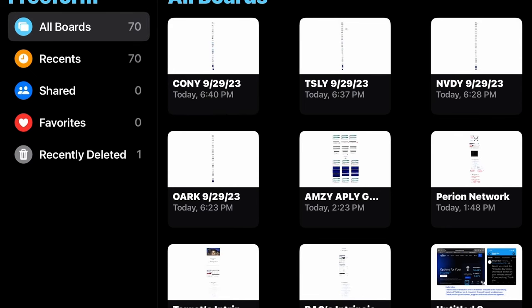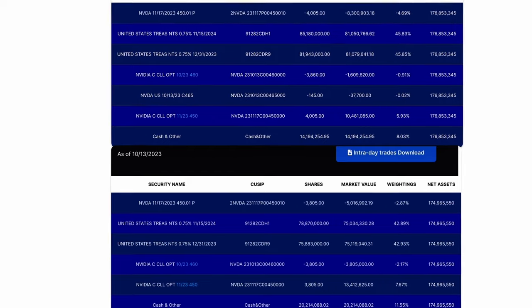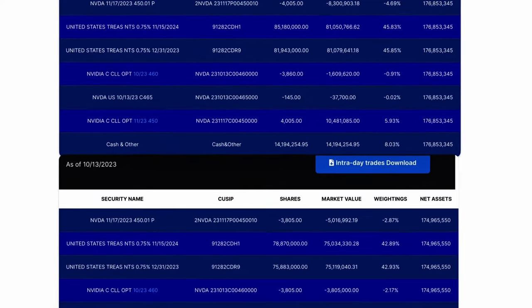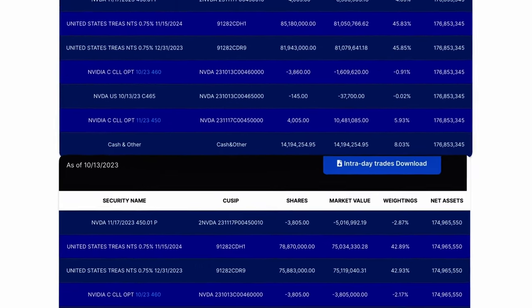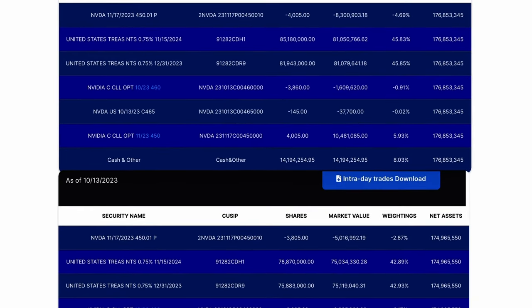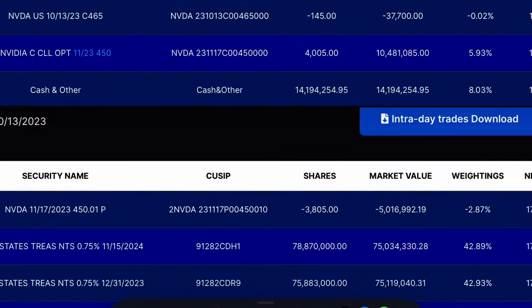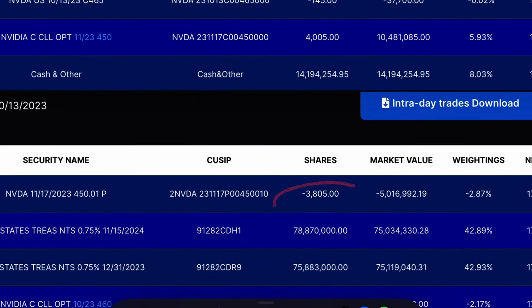Let's move on to the next one, NVDY. Let's see how NVDY is. Here is the synthetic put, 450 for November. 4,005, and here 38.5, missing 200.